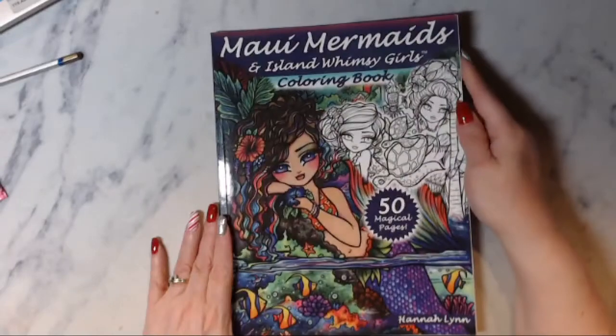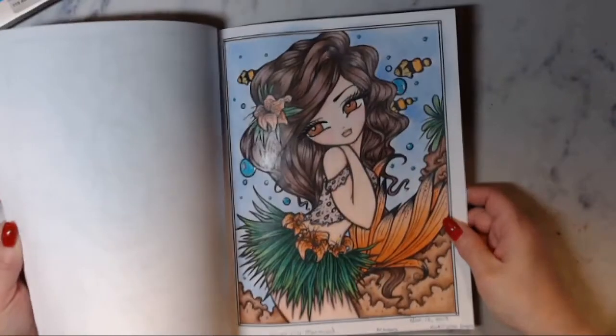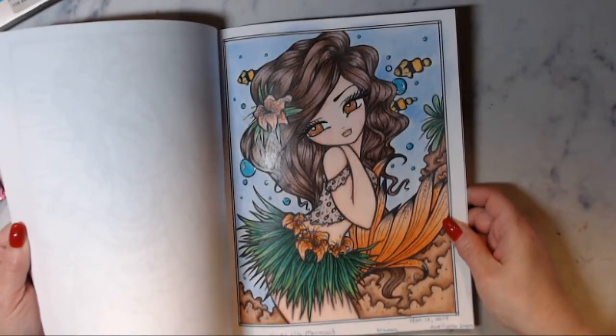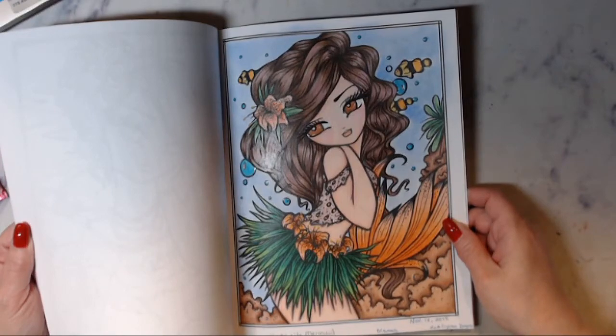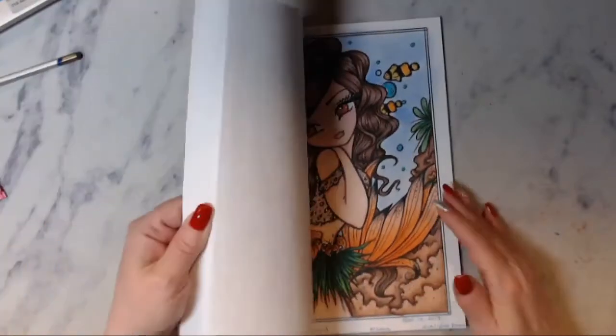I have Maui Mermaids and Island Whimsy Girls. We have a lot done in that. This is Tiger Lily Mermaid. And I used Prismacolor pencils and Nuvo Crystal Drops for the bubbles.